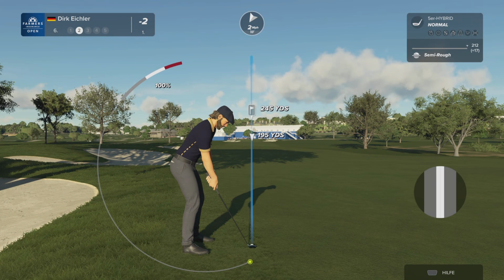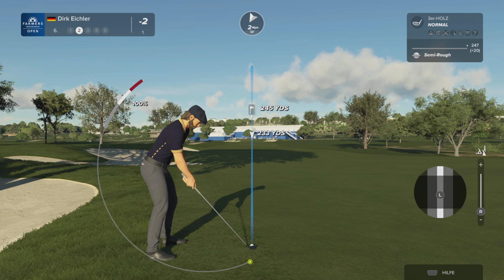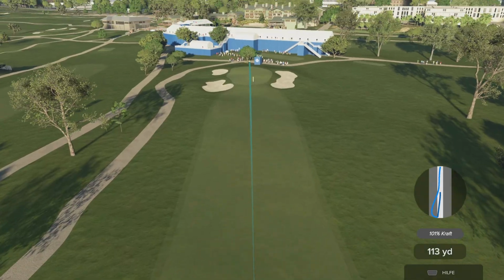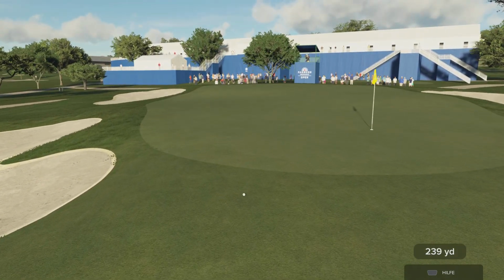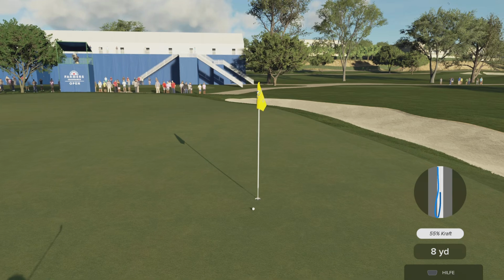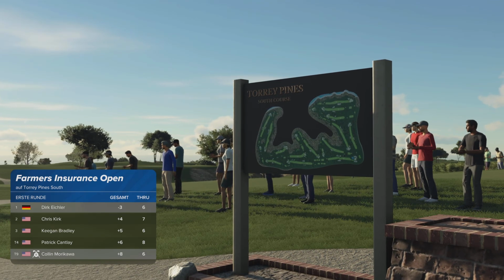Time for the second shot here at the 6th. Sitting at 2 under par, currently in the lead. Oh, that was tidy. That should ensure the up and down. Great touch. Leading by a whopping 7 shots after that one.